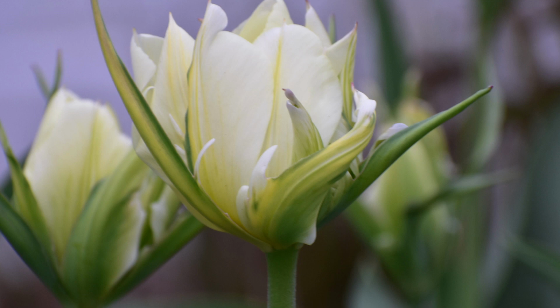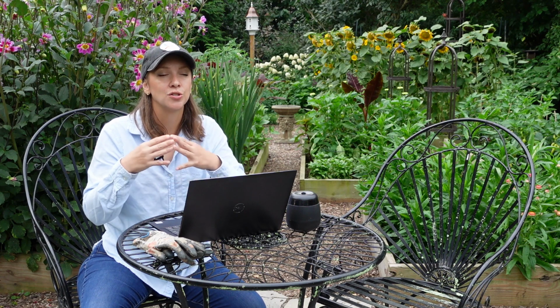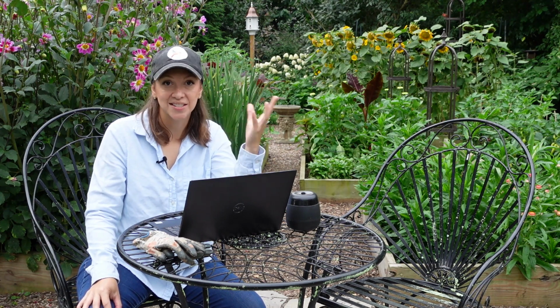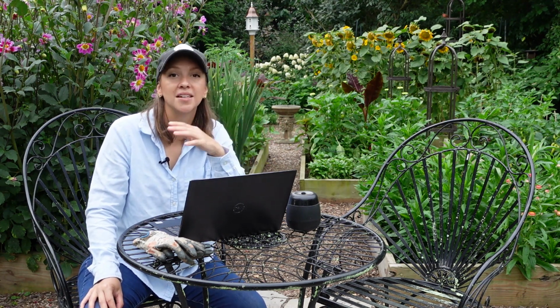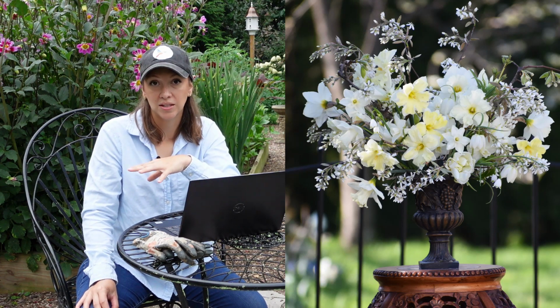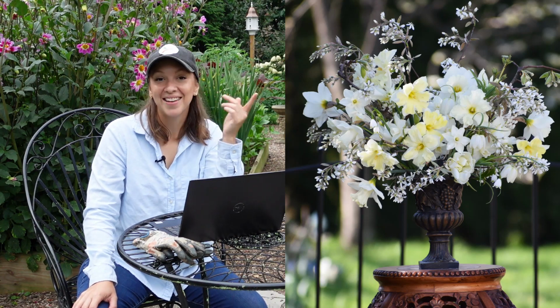When you use it as a cut flower, it opens, and there's something about the shape of the petals that it almost doesn't look like a tulip anymore. It opens, it exposes this really vibrant yellow center, and it's just so beautiful. And I don't know how else to describe it except it doesn't look like a tulip anymore. People are constantly asking me when I show pictures of arrangements using Exotic Emperor, what is that flower? So I just love it.